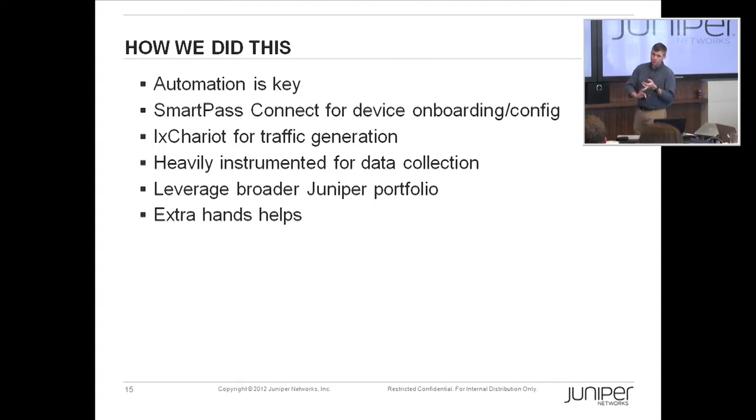Is the Chariot agent running. So we can pull information out of the central database and use that to help get us ready to run our tests.